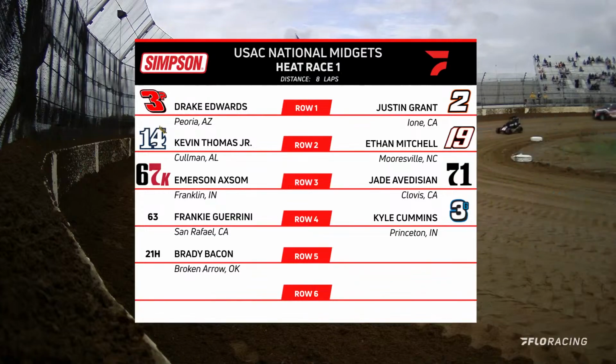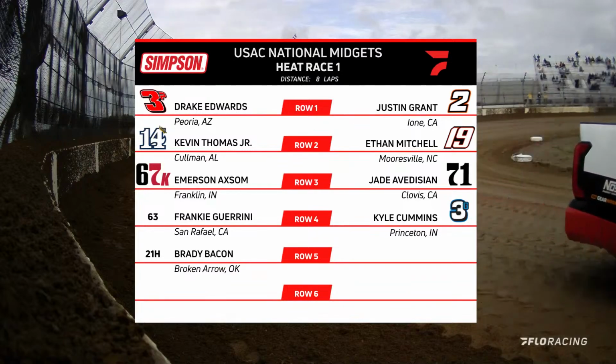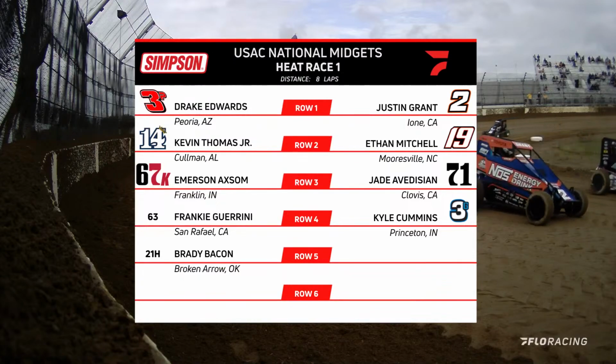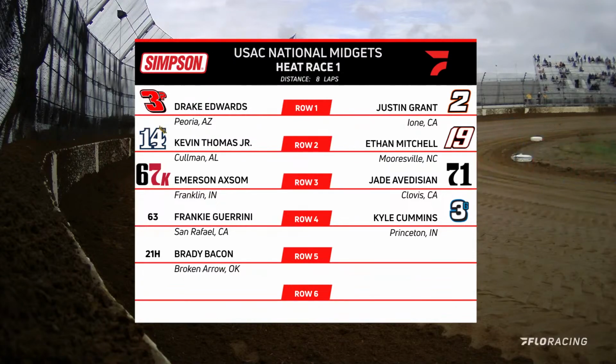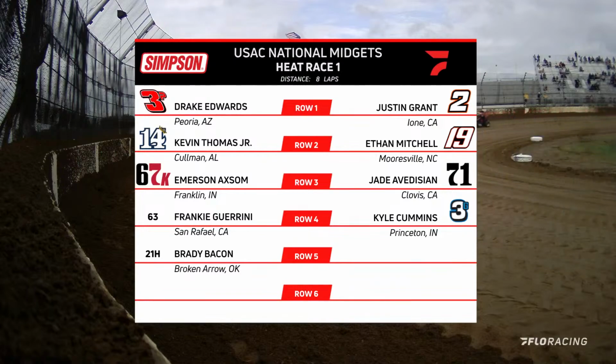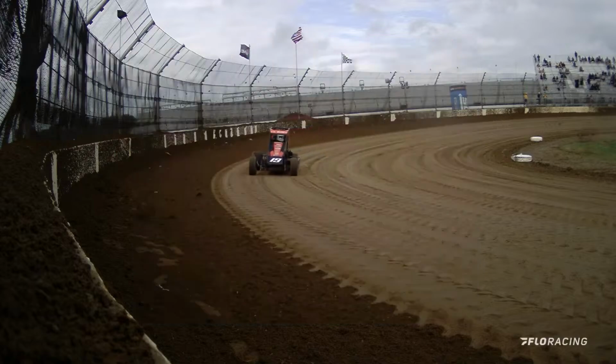That is Jade Evidician. Frankie Guarini out of San Rafael, California will go for the inside of row number 4. Driver of the F&F Racing Stanton Spike chassis number 63. And outside of him, the Oswego Speedway number 3G out of Princeton, Indiana. That is Kyle Cummins. Final starter set to be the 2018 winner of this event. Driver of the Telstar Technologies, Daredevil Brewing Company, Speedway Toyota, Triple X chassis number 21H. It's the Macho Man, Brady Bacon. And that'll be our scheduled lineup here for Simpson Race Products Heat Race number 1.